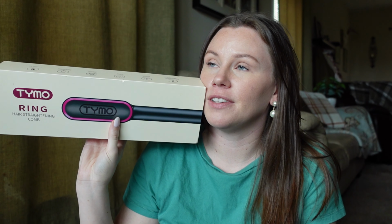So my final thoughts on this is I do really like it. I think I'm going to get rid of my flat irons, just keep my curling wand, and then this. My hair also does not feel hot or burnt at all. I looked it up and apparently you can get this at Target, but it's like $50 there.